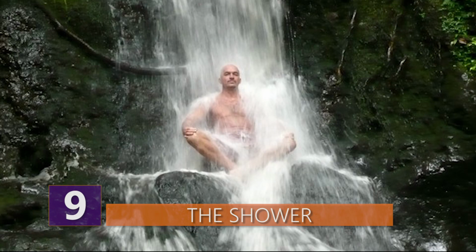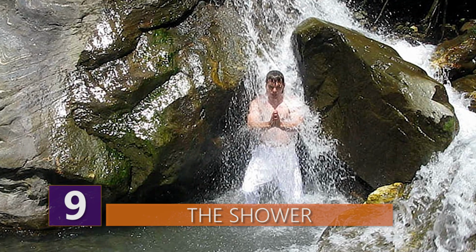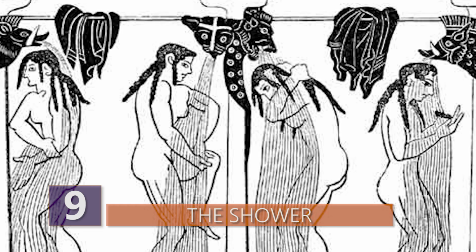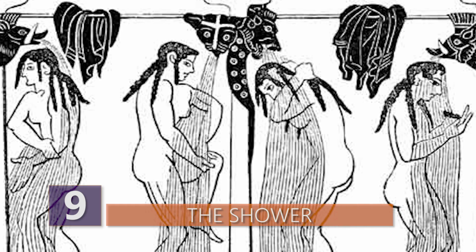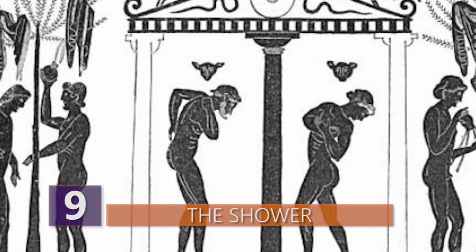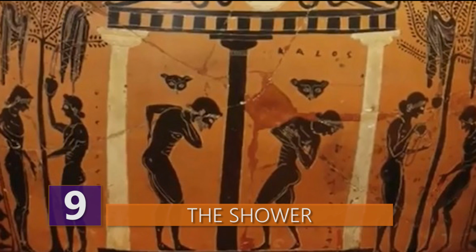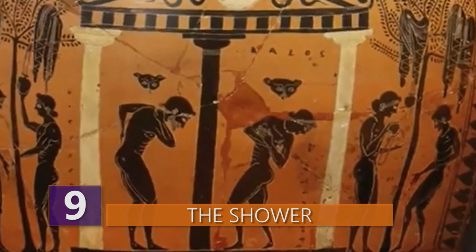Apparently, standing under waterfalls and washing yourself that way was a major thing back then, which inspired the ancient Greeks to create showers. Wanting to replicate that waterfall effect many enjoyed, the ancient Greeks came up with this genius idea of using their aqueducts and sewage systems and making their own showers.